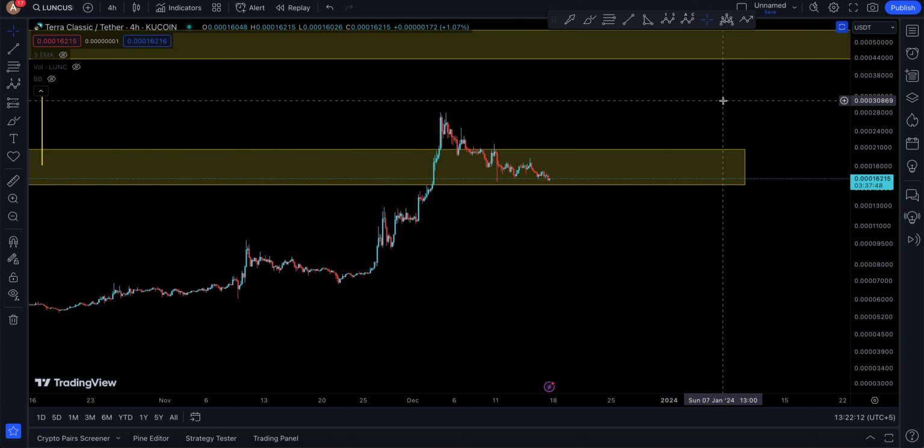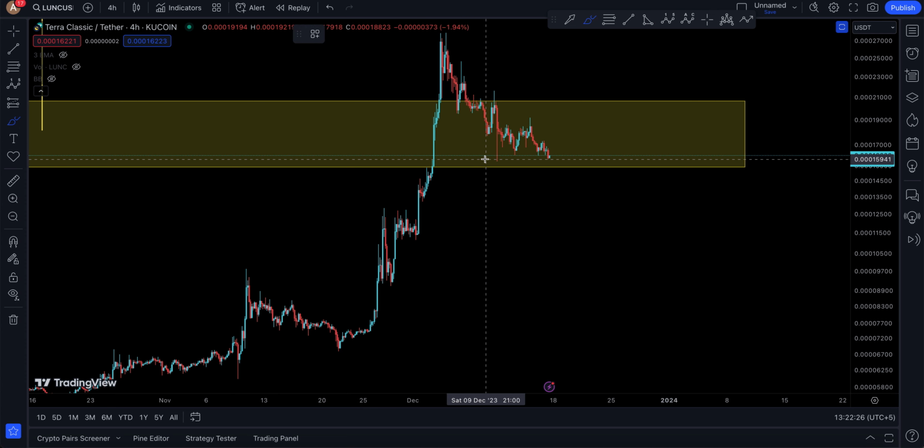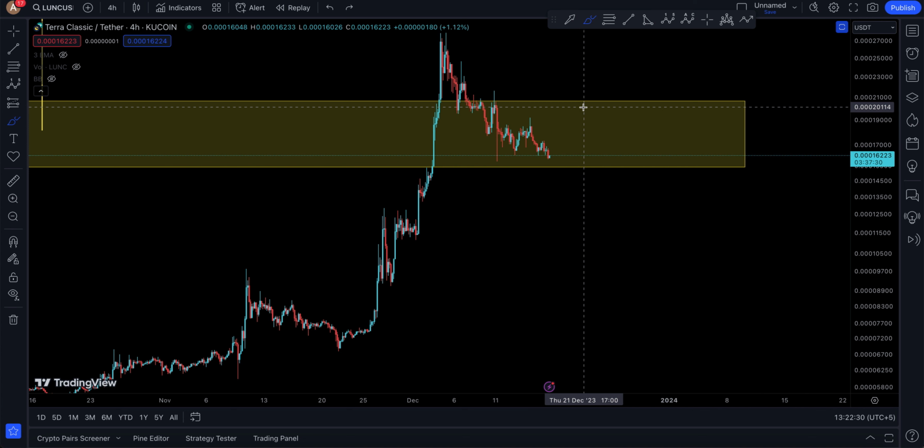Now there are a few more things I'm trying to crack through with Luna Classic right now. So even though you're down at 16,233, as I said yesterday, I think the area is a little bit extended. You do have a lot of stop losses being placed right at this wick over there, so we may be looking to take out the stop losses and then probably pump back up again.